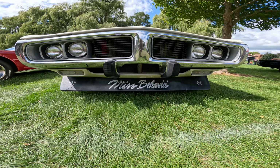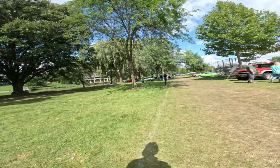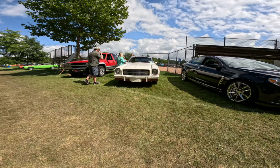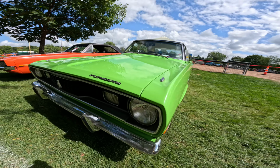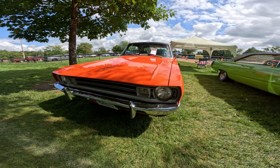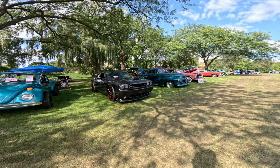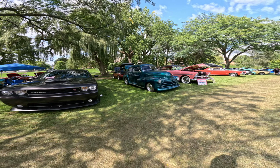This is how much food was there, man. Nice Cutlass. So well. Another Chevelle. A Valiant. Okay, Plymouth. What's up, bro? He look made you get up out your seat a little bit.